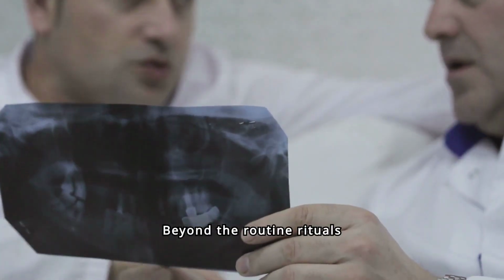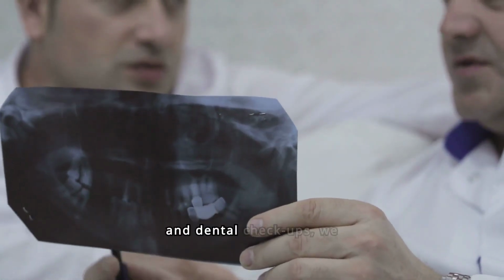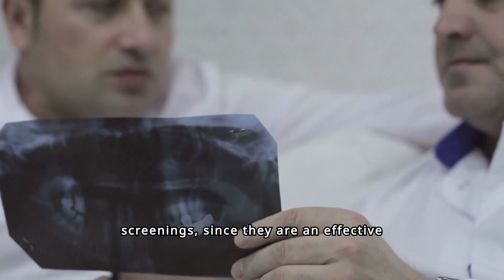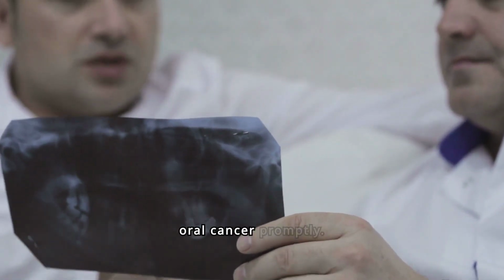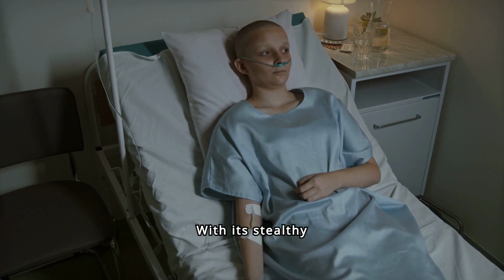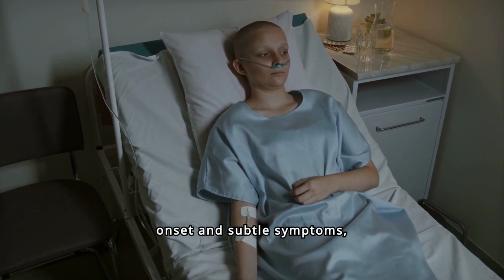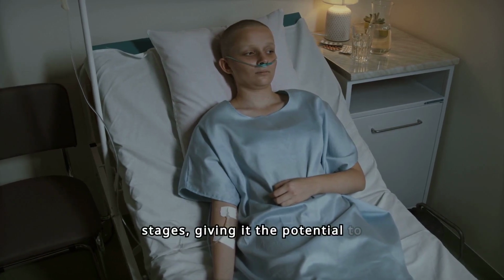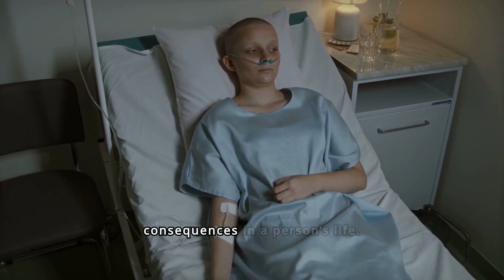Beyond the routine rituals of brushing, flossing, and dental checkups, we must include oral cancer screenings, since they are an effective way to diagnose and treat oral cancer promptly. With its stealthy onset and subtle symptoms, oral cancer can evade detection until it reaches advanced stages, giving it the potential to cause devastating consequences in a person's life.